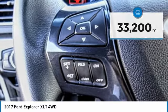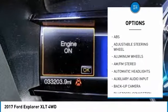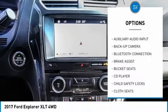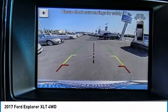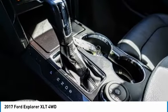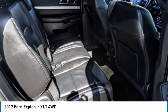Here are some of this vehicle's great options: backup camera, steering wheel audio controls, keyless entry, power passenger seat, stability control, anti-lock braking system, traction control, Bluetooth, leather-wrapped steering wheel, driver airbag. If affordable style and reliability are what you're looking for, this vehicle couldn't be more perfect. Drive it today.